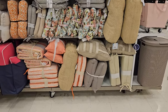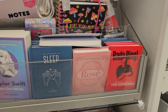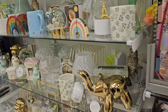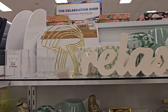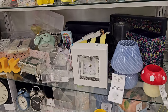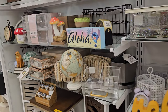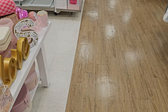Okay. And we have stationery. Oh, Taylor Swift. Bada bing. That's like the Sopranos notes. Nana. Oh, look at that tree one. I mean, not tree, mushroom one. Oh, it's long too. That could be a makeup palette holder. Same with that triangle one. I think this might do it for this location. Tons of mushroom. I see Groot in there. What's on this side? Pinks.